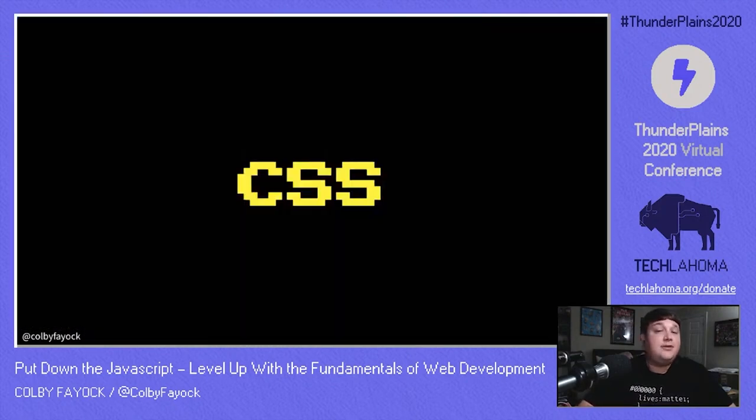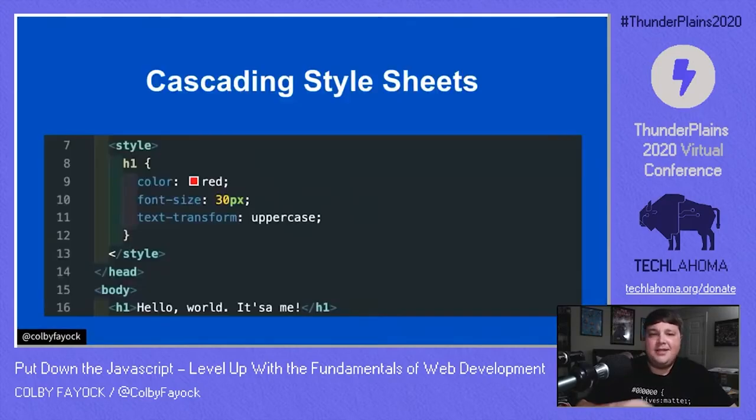So next, we'll talk a little bit about CSS. A lot of us probably know this as the magic that the web design team creates. I've actually heard some backend developers say that they're afraid to touch it. So what exactly is CSS? CSS stands for Cascading Style Sheets. We have a simple example here. We're setting the color to red, like Mark's outfit, changing the font size, and making all the letters uppercase.